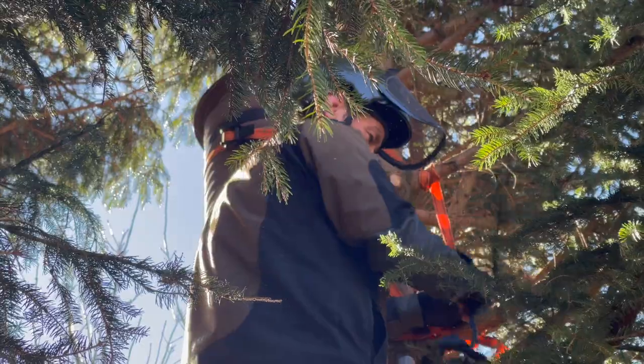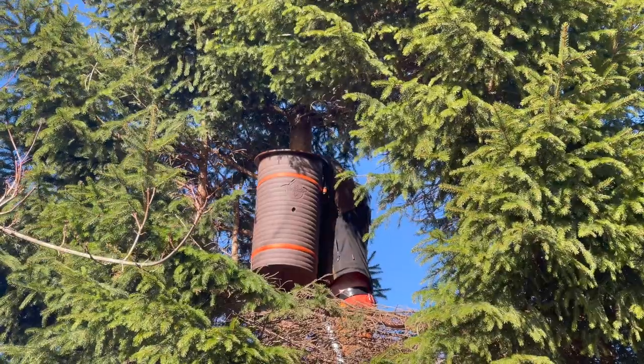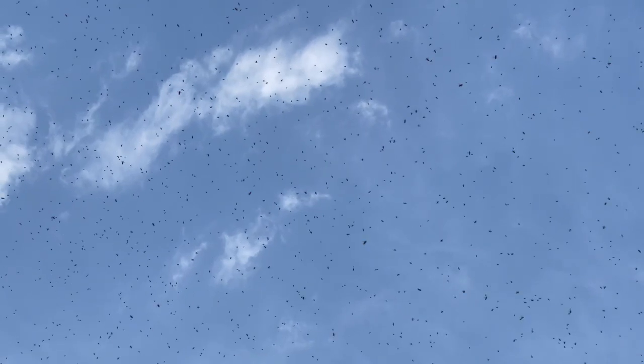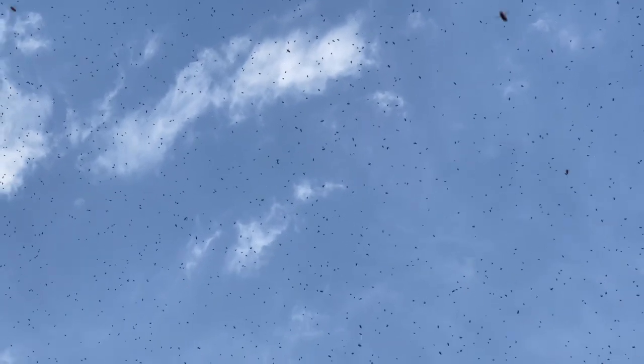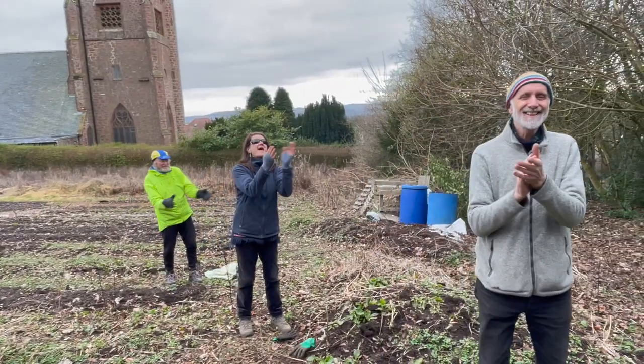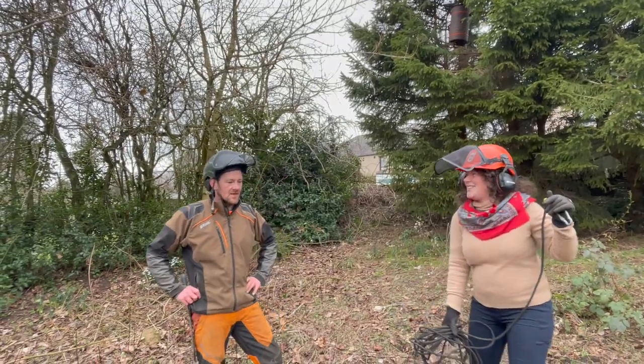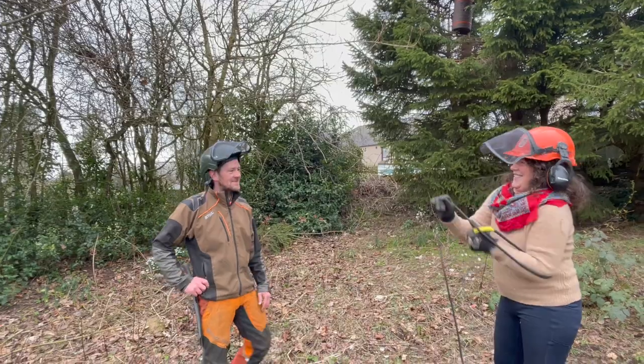Fingers crossed that a local swarm would spot it and think, well, there's a good home, and they'll just adopt it. Did you feel proud parents? Yes. Save the bees.